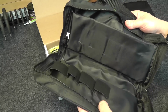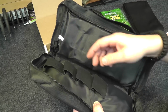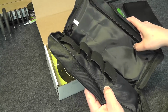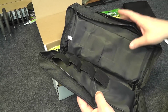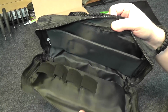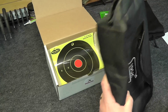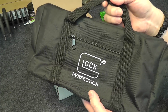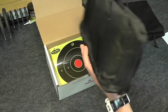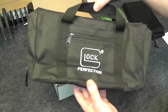So padded internals here, keep those handguns protected. Extra supplies, some loops here to keep some extra mags there. And you can just slide your handgun right in there. So a nice little range bag with some solid features. For all of you Glock lovers out there who want to express your Glock pride, the nice little range bag for your Glock handgun. Definitely have a few of those, and we'll definitely put this to good use.